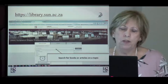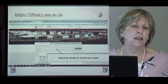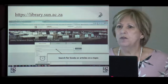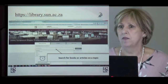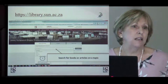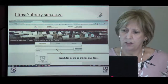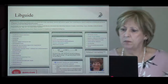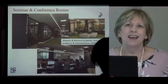On the library's website, there's also a search box, and it is quite fine to use that when you search for articles on a topic, but there are a lot of more sophisticated ways in which one can search on the databases themselves. So the recommendation is that you would rather go to the databases themselves, but there is an advanced search here as well that you can use. And this is the guide.